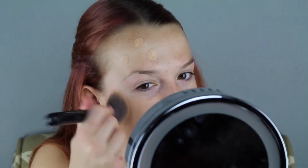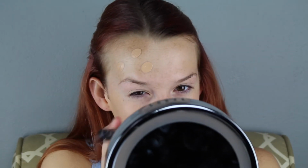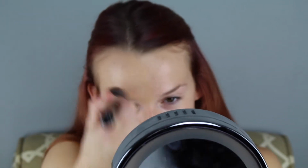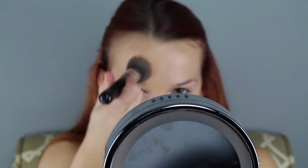Okay, so right away I'm noticing that it blends out seamlessly with a brush. There's no streaks from the brush, nothing. Wow, okay. And I don't know if you can tell, but that has great coverage already. Wow, okay. I didn't think it would be this full coverage. Not in a bad way, like I wear full coverage foundations. Sorry, I was covering the camera. I wear full coverage foundation, so this is a good thing, but I didn't think it would be full coverage. Okay. Oh my gosh, that looks so pretty on the skin, and that took me no time at all to blend out.